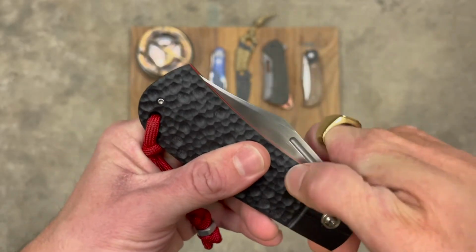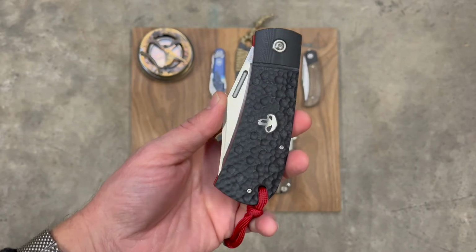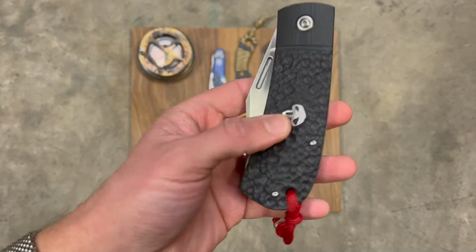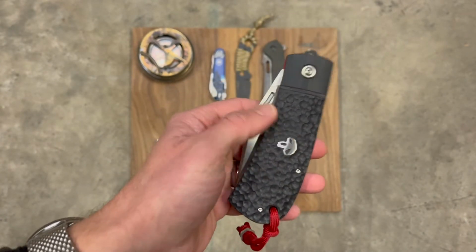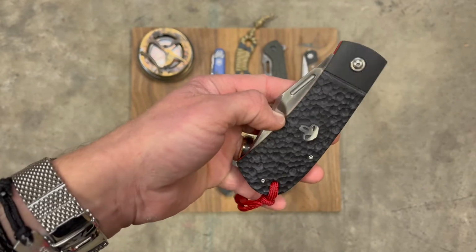I don't know if you can get them right now. I don't know what's going on. I haven't seen them available in a while. I'm hoping that Boker does another run. If you're interested, keep an eye out. See if you can track one down. Let me know if you even like this design. I'm curious what people think about it.